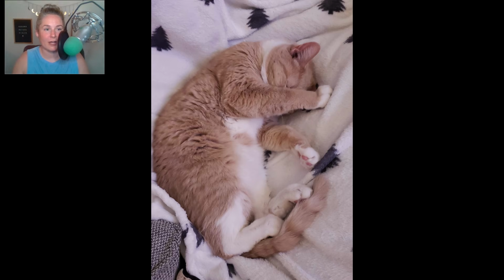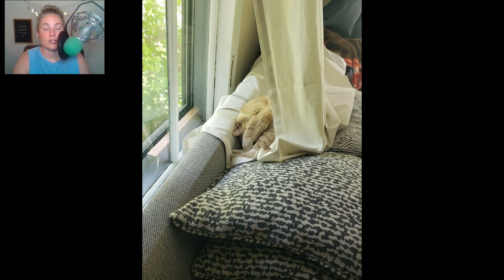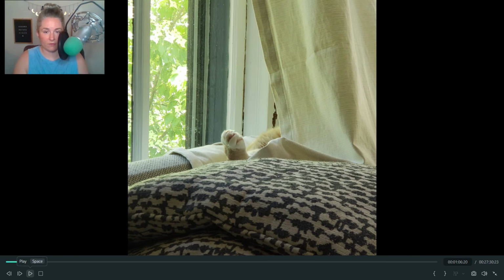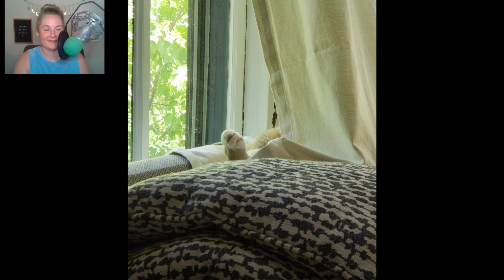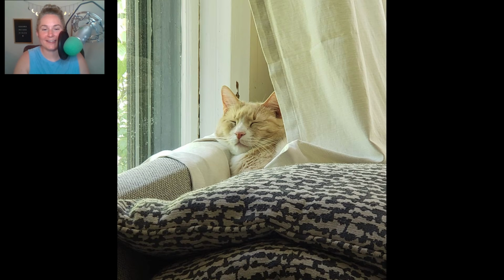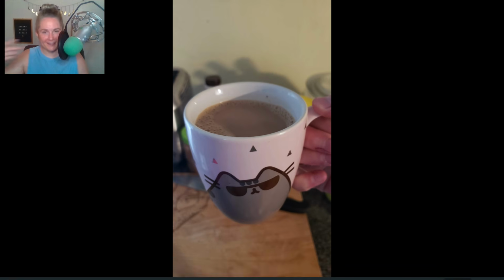Okay, here's Osage on the couch being ridiculous. Here's him snuggling up with his favorite blanket. Here's him snuggling up on his favorite spot in the curtain. He'll literally make like a little hammock with himself, and there's his lone paw sticking out. And then we also have him nuzzled in right here, looking ecstatic and relaxed, and I just think these are so cute.